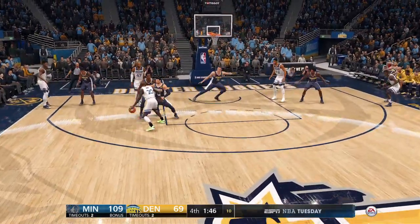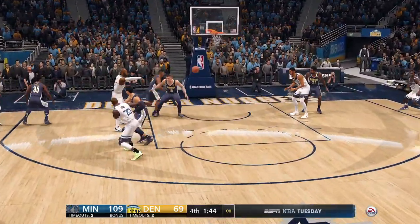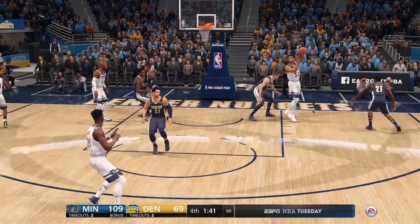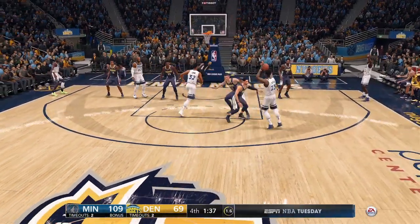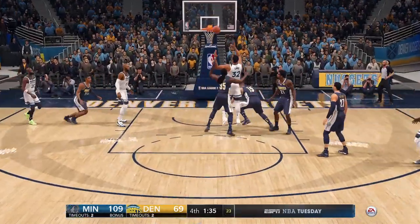Still plenty of time. 12 seconds on the shot clock. There's the double team. Screen set nicely. Goes to the pull-up. Off the mark.